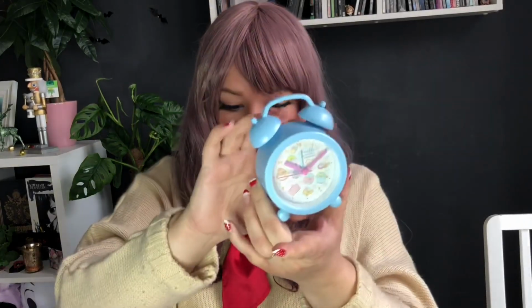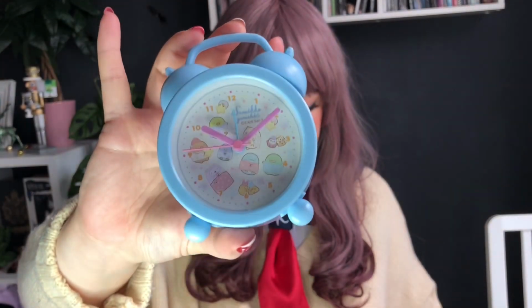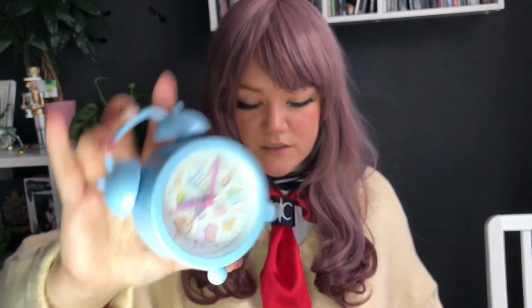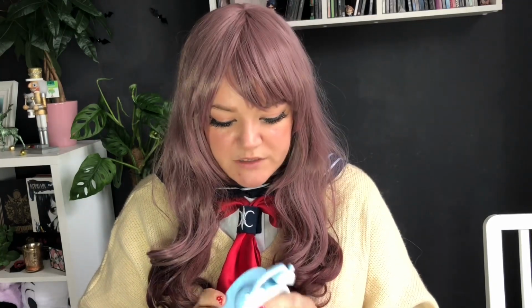Ta-da! Here you go. This is it. It's not even that mini. If you compare it to my hand, it's almost as big as my hand. So I wouldn't even call this mini. It's a normal sized clock. It's an alarm clock.